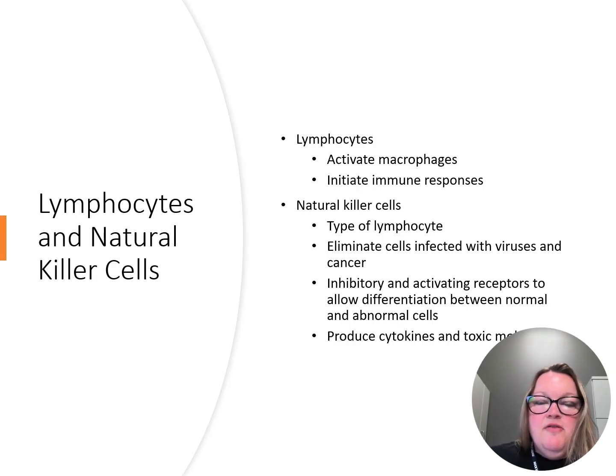The last components of cellular inflammation are lymphocytes and natural killer cells. Lymphocytes are a type of white blood cell. They activate macrophage and they initiate a specific protective immune response against pathogens and cancer. B lymphocytes produce antibodies, and T lymphocytes regulate other immune cells and kill viruses and cancer cells.